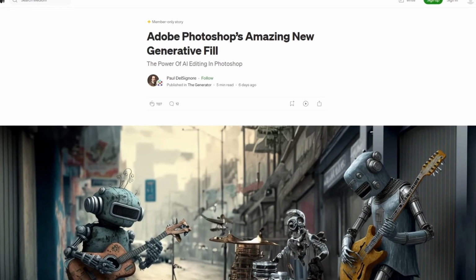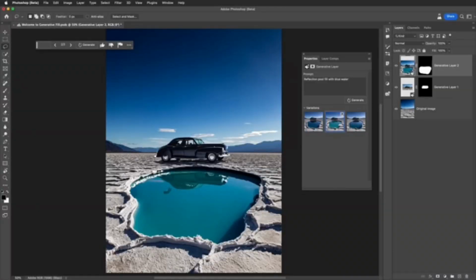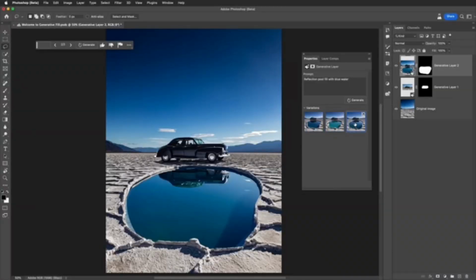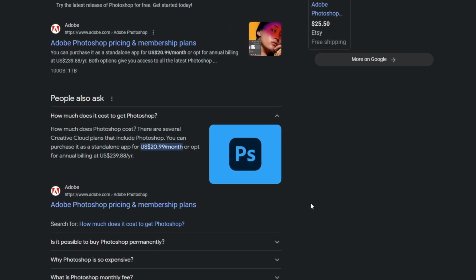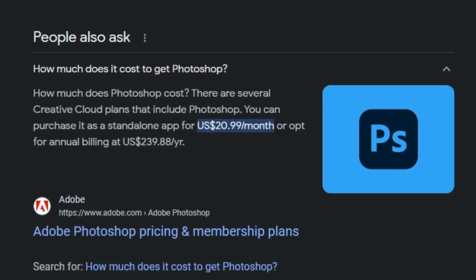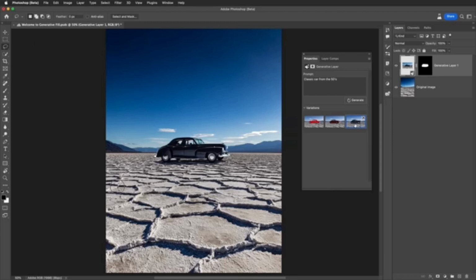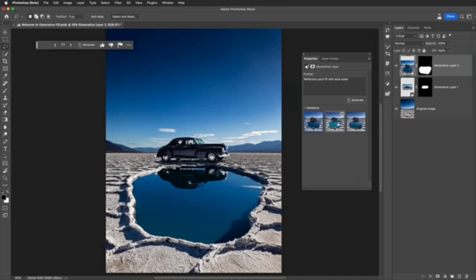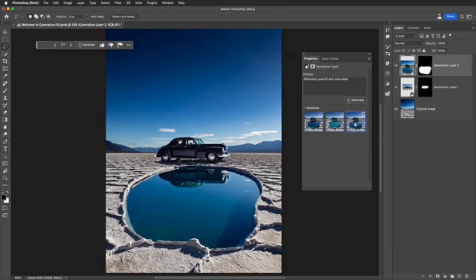Let's start off with some of the bigger news that happened a week or two ago. And it is one of the coolest AI advancements for photo editing. If you don't know what I'm talking about, it's Adobe Photoshop's new generative fill AI that they released for beta testing. Now, obviously you need to pay and own Photoshop to use this software, but it is pretty dope. Basically, you can import any image into Photoshop, and through the use of a magic wand or selecting an area, you can use generative fill. The AI will automatically fill in the blank space of the image with what it thinks should go there.